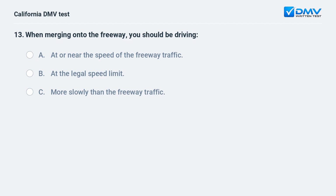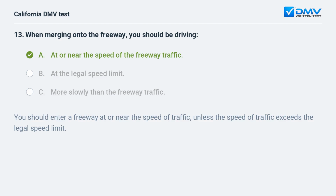When merging onto the freeway, you should be driving A. At or near the speed of the freeway traffic. B. At the legal speed limit. C. More slowly than the freeway traffic. A. At or near the speed of the freeway traffic. You should enter a freeway at or near the speed of traffic, unless the speed of traffic exceeds the legal speed limit.